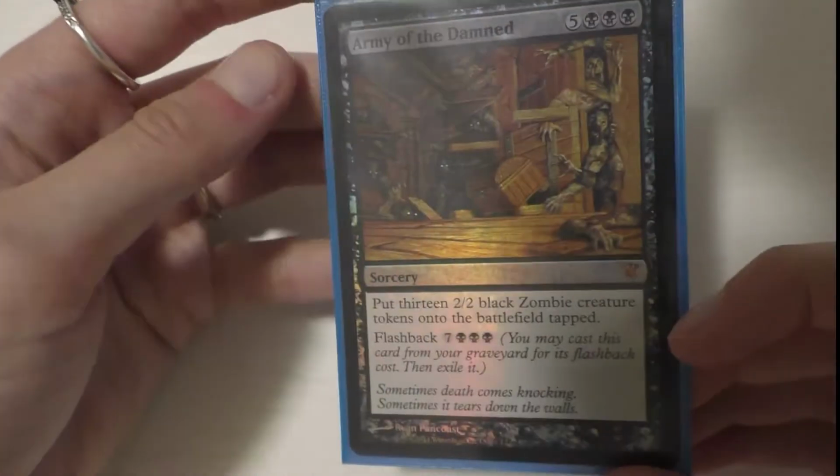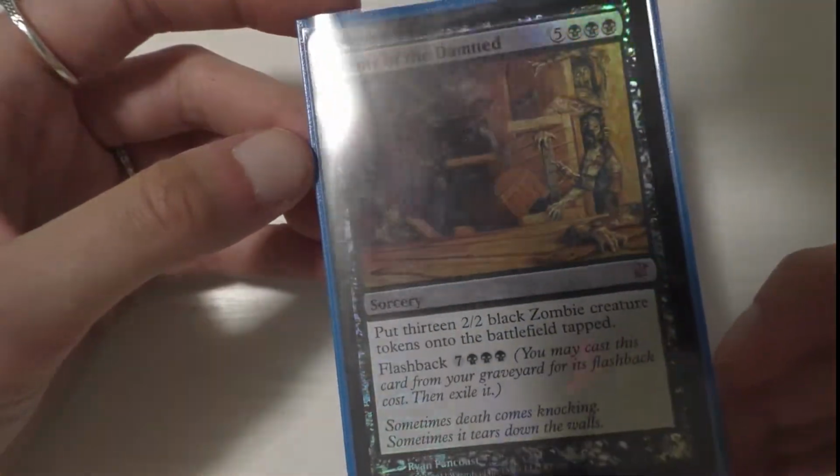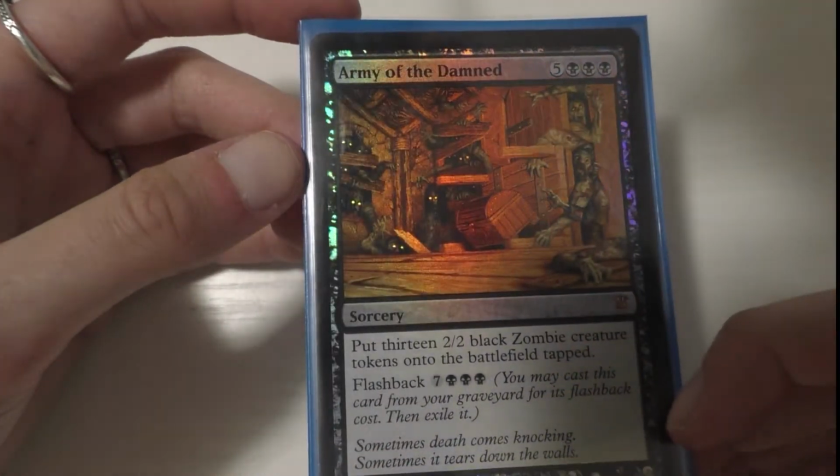I like it. Then I got a foil Army of the Damned. And this card is so good. And I'm so excited to have this in foil. Zombies actually has quite a few foils, which is exciting.